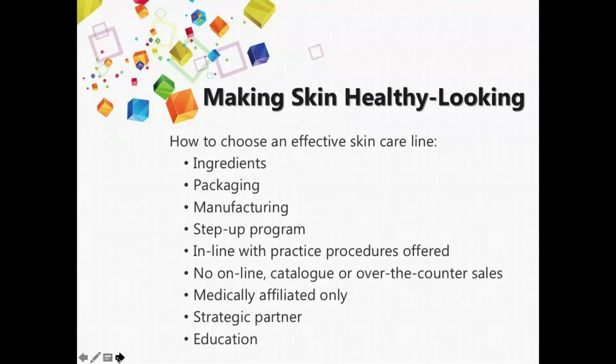Your ingredients, your products should be in line with the procedures that your practice offers. There's no point in offering a gel that does cellulite repair unless you're able to couple it with a procedure, maybe body sculpting in office. And if you do have body sculpting, coupling a product that complements that by helping the client augment the results at home is a great idea.